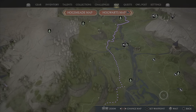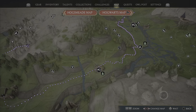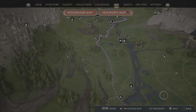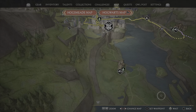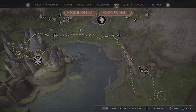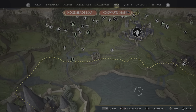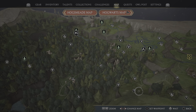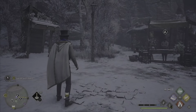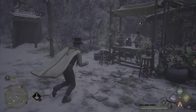But I feel like some of these markers, I've cleared most of these. There is a lot of activities to do, but it's not really overwhelming. And they've put fast travel in clever places, so you can quickly nip between places if you don't want to traverse the whole map. Although traversal is a lot of fun. I've set up a waypoint to a troll there. So I'm just going to wrap the video up with some combat.